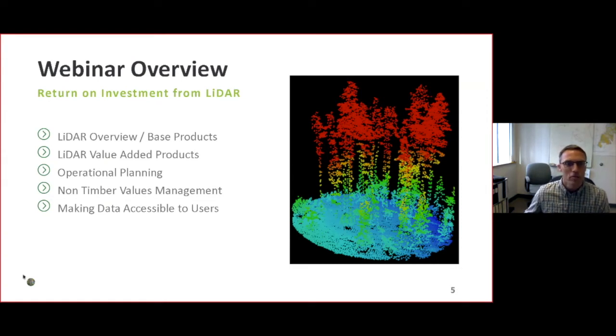We're going to start off by just quickly doing a description of the base products that come with a LiDAR acquisition, talk about some of the value-added products that can be derived from those base products, talk about how they're used in an operational planning setting and how that can change outcomes, and how we can look at it from a non-timber values management perspective as well. And then at the very end, we'll just talk briefly about making data accessible to users and how to do that in the best way.